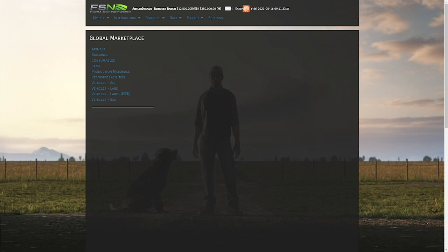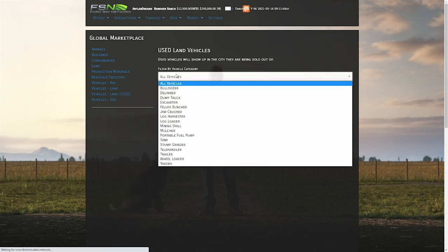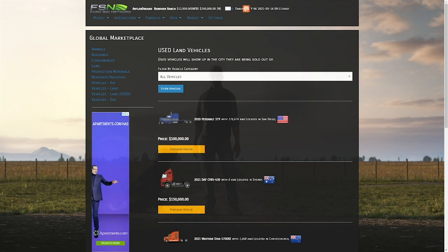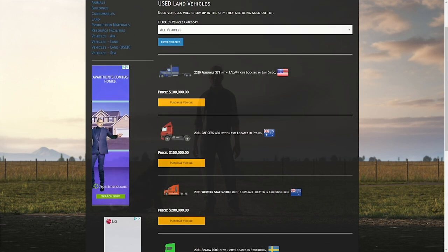Go to global market. First, we're going to see if there's any used ones available. They're not often available, but they might be. Okay, oh, it looks like there are a couple available. Let's take a look here. Not much. Now, there is this Peterbilt 379 for 100,000, which would save us a little bit of money.